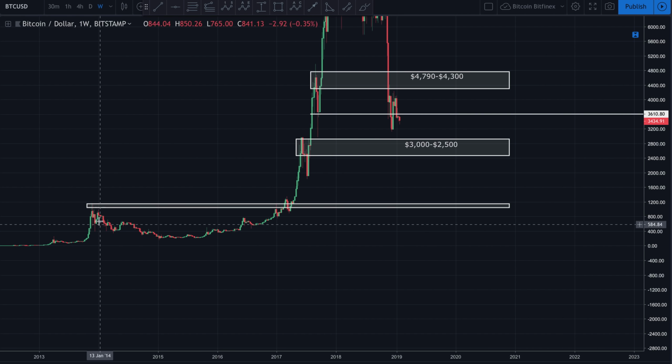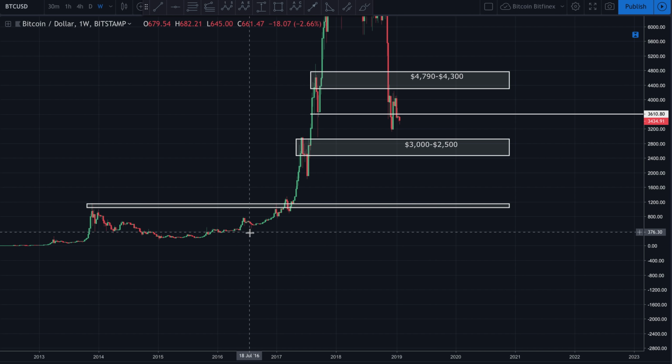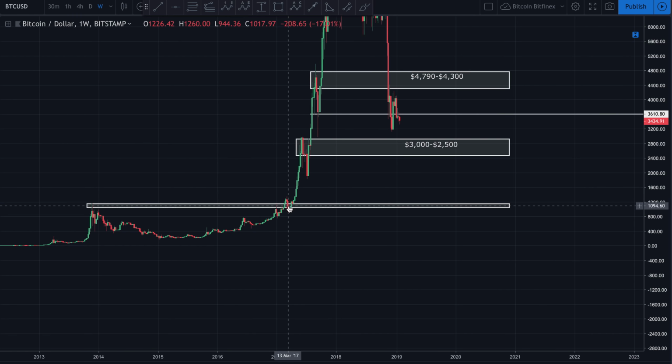Why? Because we can see that this area here was a very strong resistance in the past. This goes all the way back to 2012, the end of 2012. Very strong resistance for many months back here. Then we had that long bearish market, and then we came back up, and again, very strong resistance between 1,100 and 1,200 until we finally broke above it. And when we did, it was magnificent. We went on that massive bull run that brought us all the way up to 20,000.